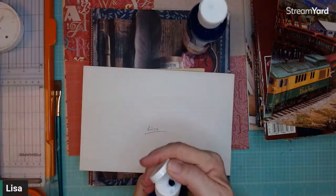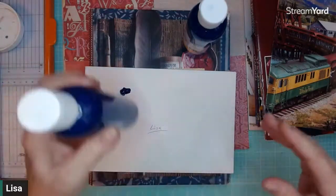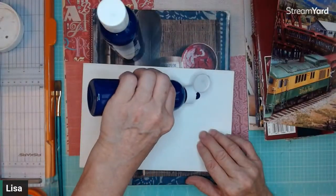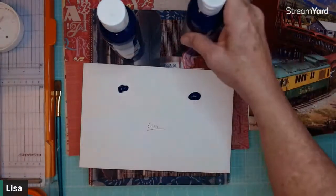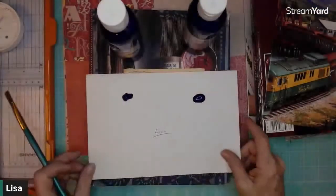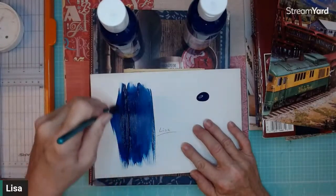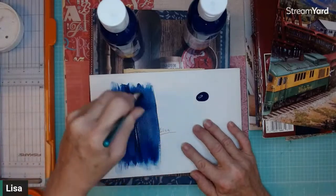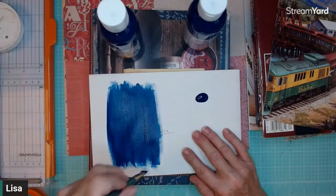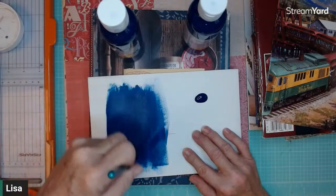All right. I'm going to put a little bit of this slate blue out, and then a little bit of the deep blue out over here. It's not going to show up a whole lot in my camera. Maybe once I get some blue on here, it'll show up better than when it was just a dot on the white.